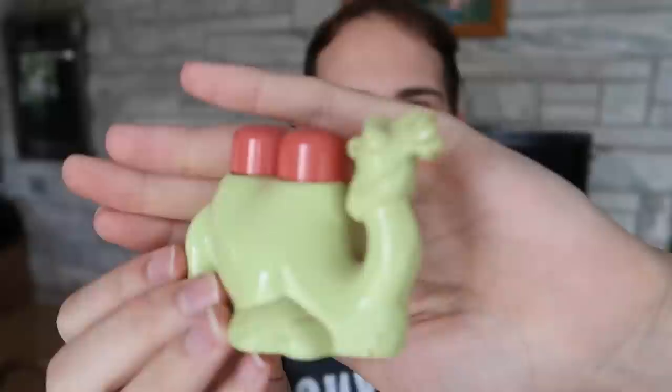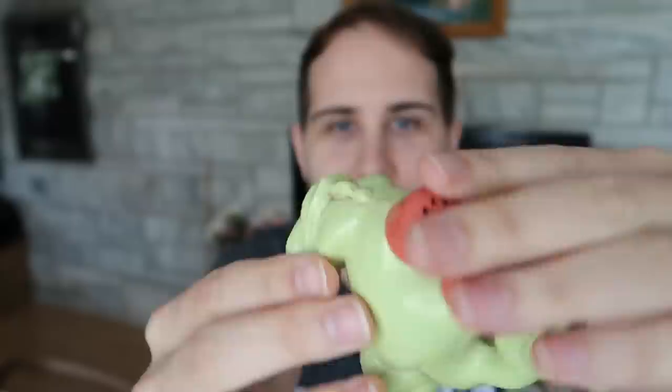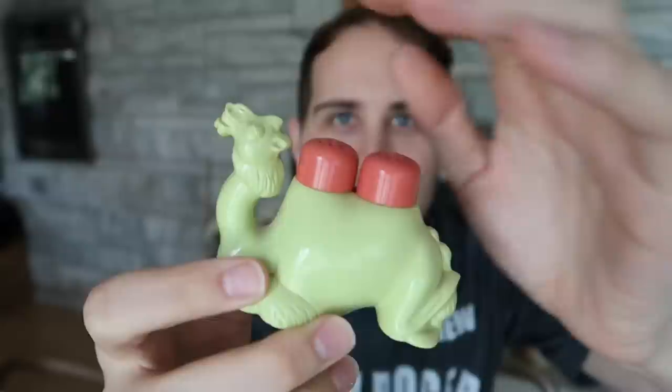Sort of an interesting one. I've got a plastic camel. Little plastic camel. And the humps are the shakers. Very different. Very interesting. But it is kind of a greenish color, like a chartreuse or something. But I bought this one for a dollar as well, and it would sell for about $8 on a Friday night sale.